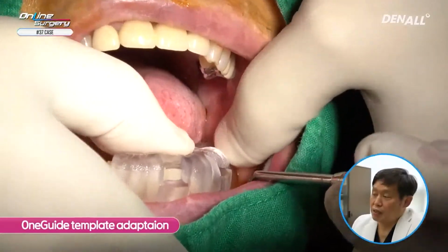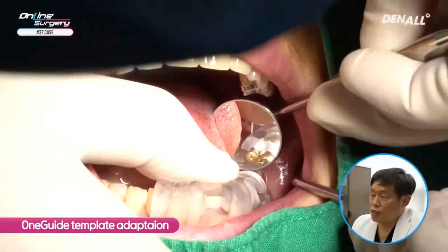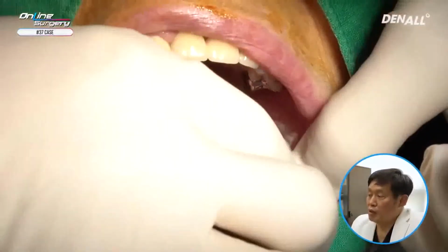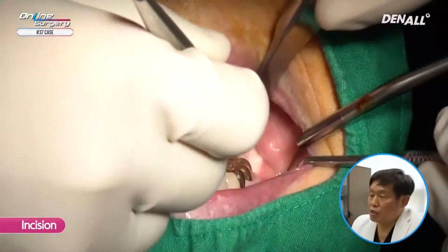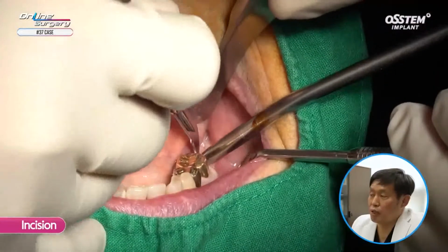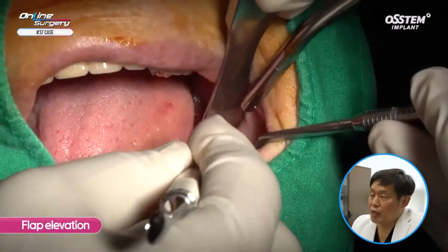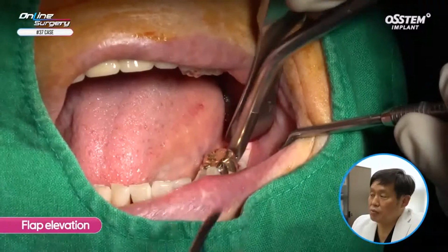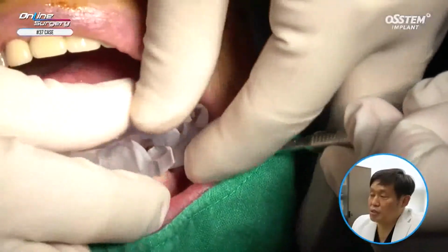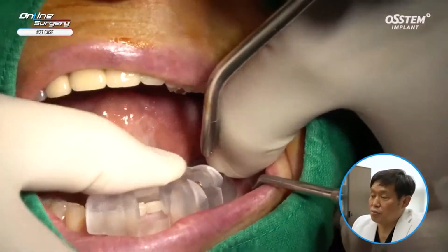OneGuide template is adapted to make sure it's fixed. I'm using a mirror to check whether it's positioned properly. I'm checking the fit with neighboring teeth as well. As mentioned, we're going to do bone graft, so flap elevation is done. On the distal side of the planned position, vertical releasing incision is made to elevate the flap. Incision is made. I'm not going to reflect the flap fully. I'm just going to reflect it so that it does not get in the way of implant placement.